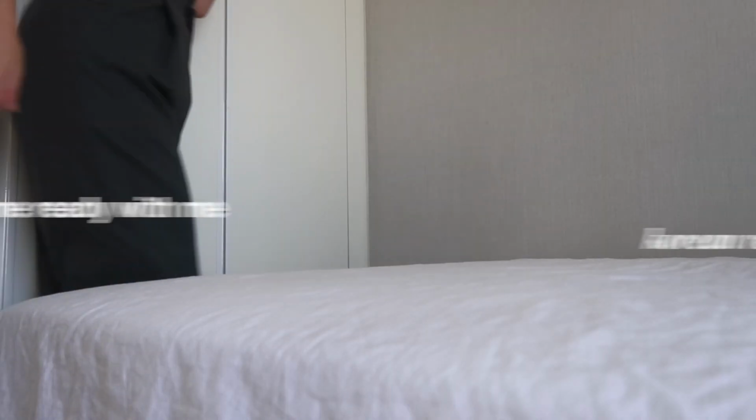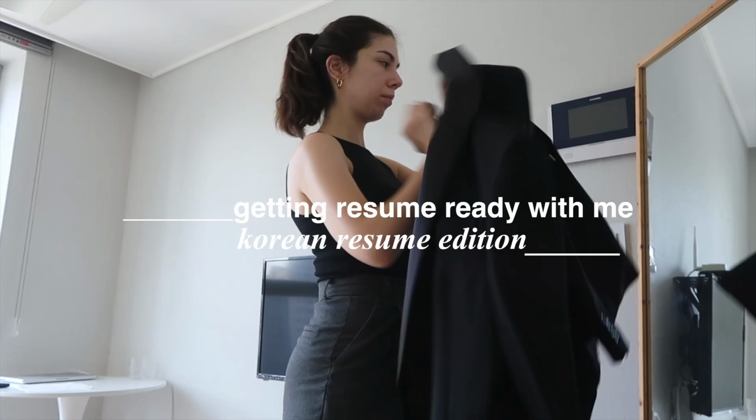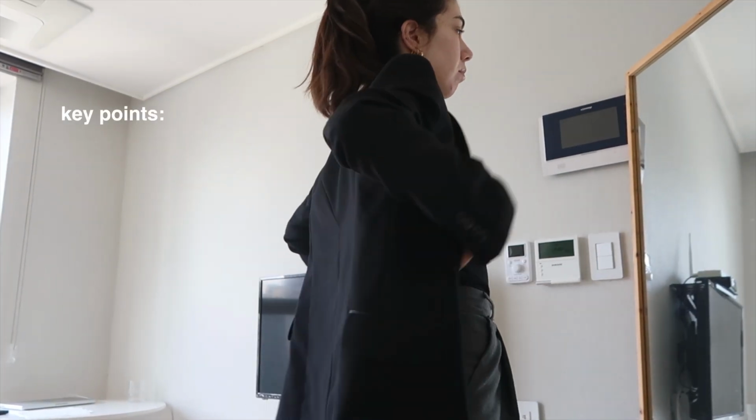Hi everyone, I am getting ready to take a picture for a Korean style resume and it's gonna be fun. There are some key points when taking a picture for a Korean resume. First of all, it doesn't have to look like you. I know it's a shocker. It's more about your picture looking like it has been taken professionally following a certain style, which is the resume style, than actually looking like you.